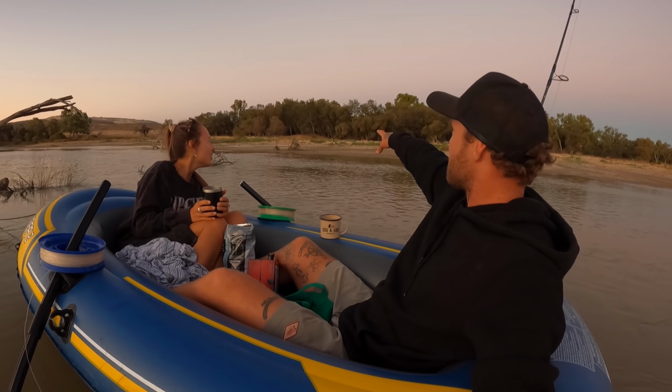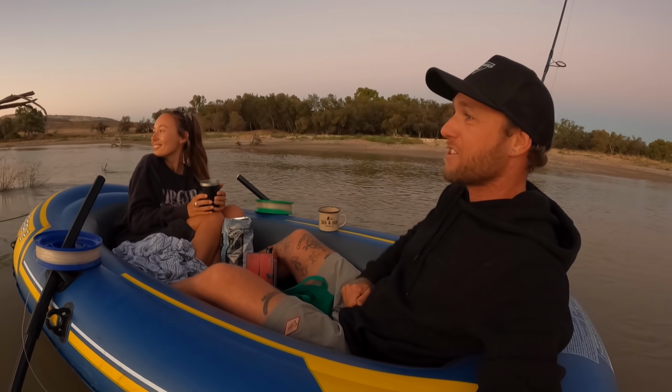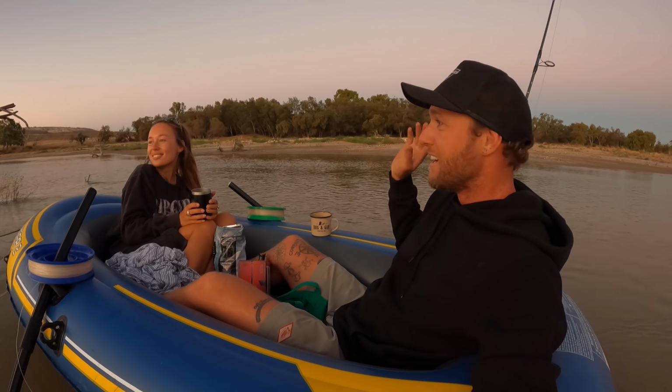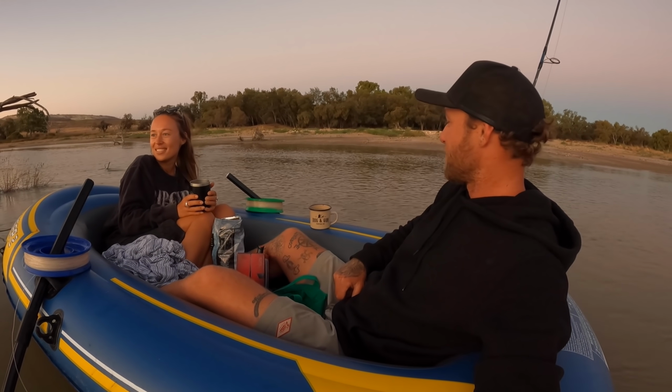We've got a couple of cows feeding over there. Cockies were just absolutely dancing and singing in the trees and that's pretty much all you can hear. So beautiful scenery. It's about to get very, very dark. Headlights are gonna come out to play. Hopefully the sharks come out to play as well.